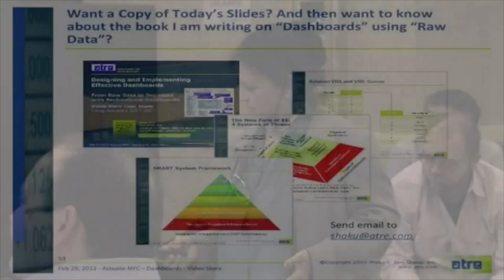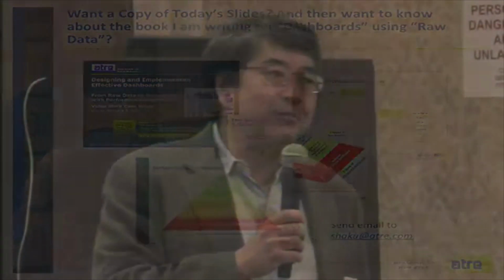Joining us to this event. We're very excited. I've had the great pleasure of having worked with Shaku for a number of years now. And as you know, she's a well-renowned author of a number of books, I think 6 best-selling books, including the Business Intelligence Roadmap. She's actually going to be sharing with us some of the material that she's working on for a new book on dashboards this morning.